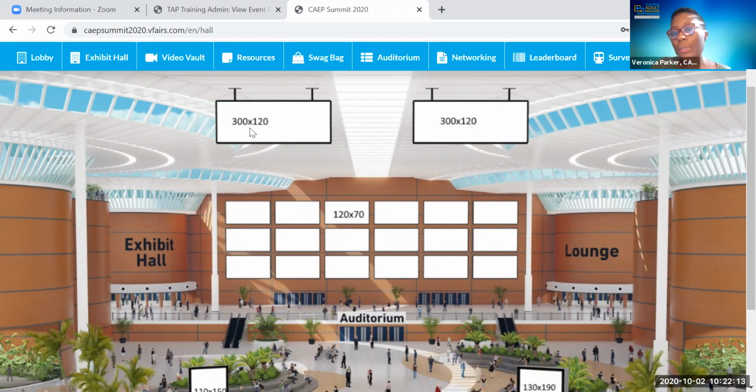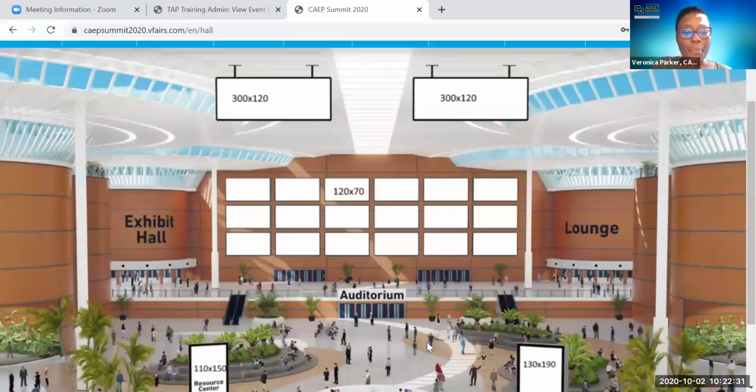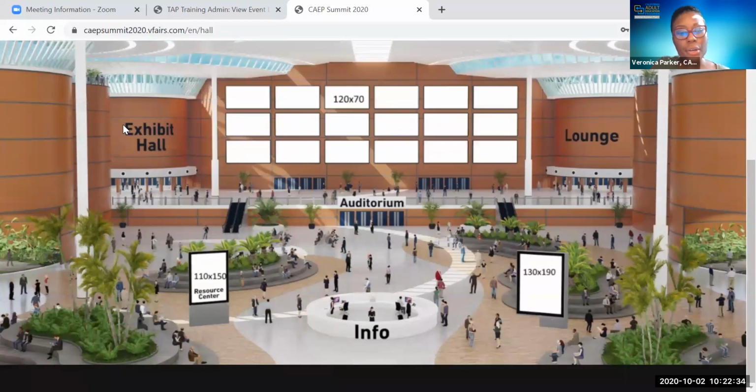And up top, this 300 by 120 will be the conference logo. And then, fingers crossed, someone bravely signs up for that achievement slot. Their logo would be placed here in this 300 by 120 slot. Underneath here is the resource center, the exhibit hall, a lounge, as well as the auditorium, an information area, and then another area for our pictures, logos, etc.